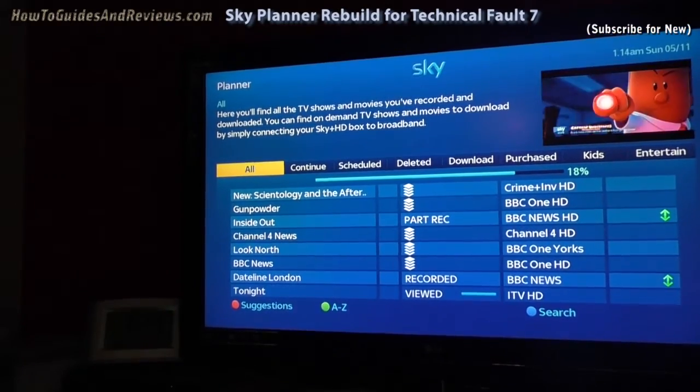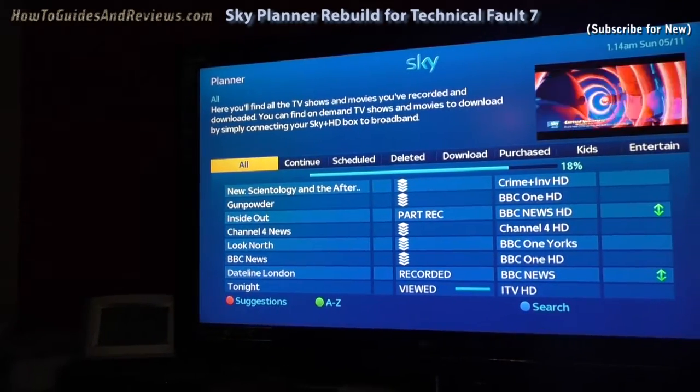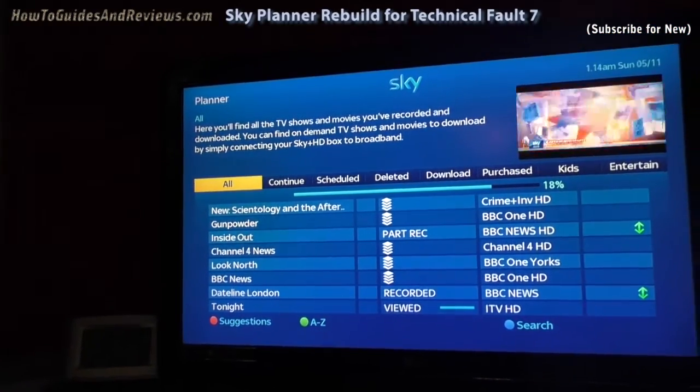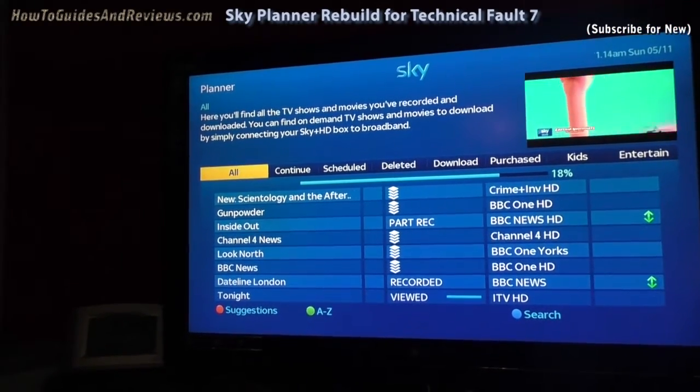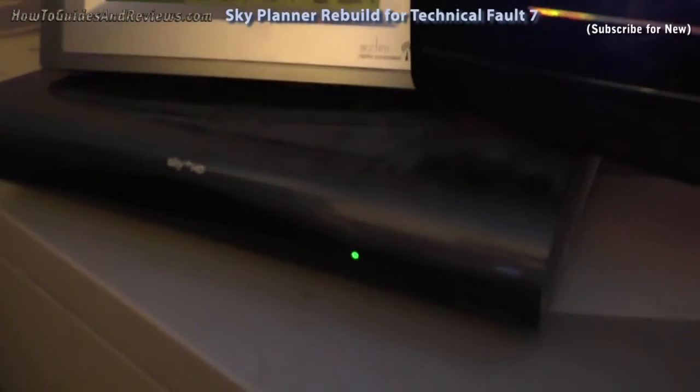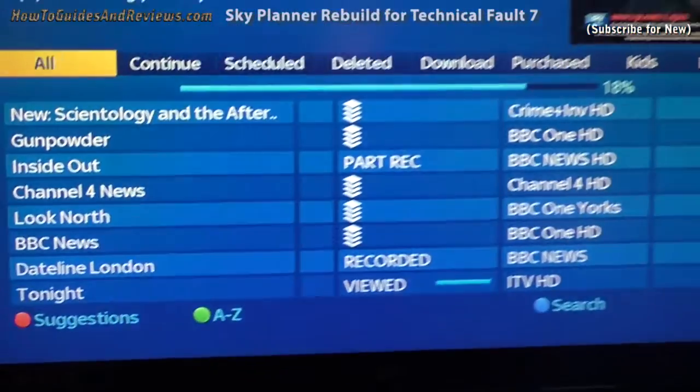Again, these fixes are all temporary and just buying you time to make up your mind of which new box to get, because your hard drive box is dying. You know, it's dying. I don't know how much time it's going to buy you.